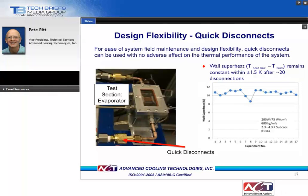Here is a quick video of the test setup and operation of one cycle. First, the operator disconnects flow and then re-engages. Take a look at the video.